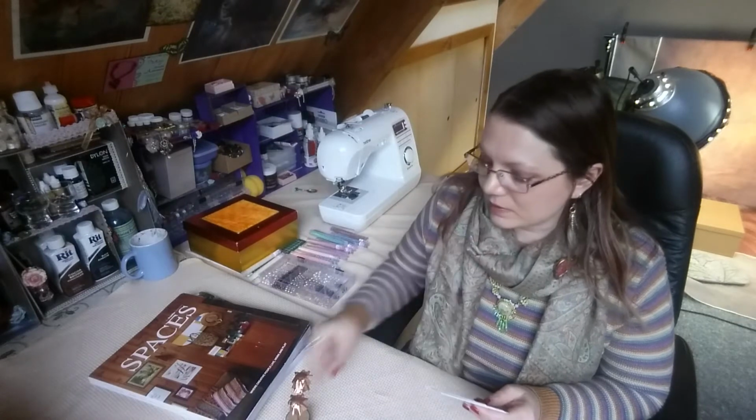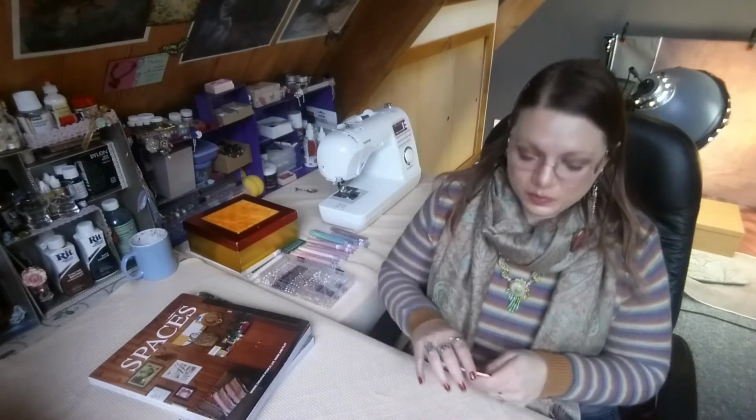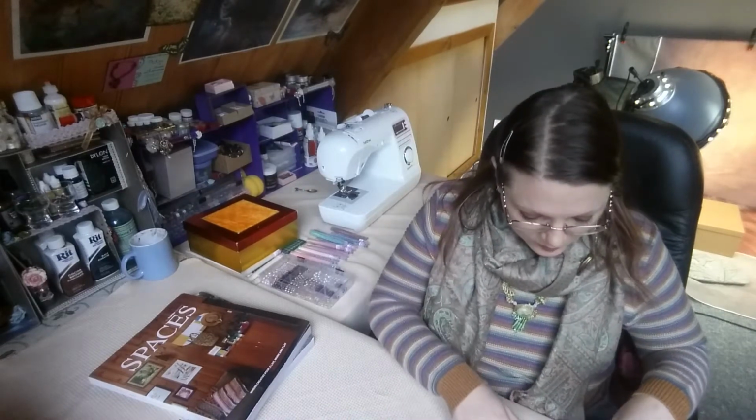I'll also link the Finders Keepers website as well, so if you want to have a look at any of the stuff that I've got or any of the other stuff. There is another market in October, so you can definitely go and check out what's there. It's a great time of year to go because you can get Christmas presents. What else did I get?